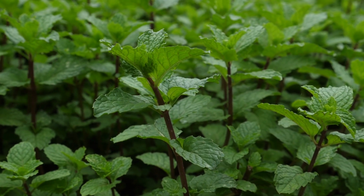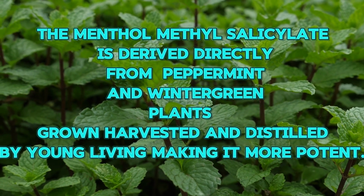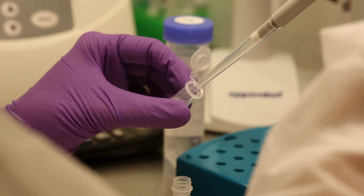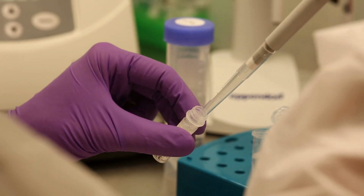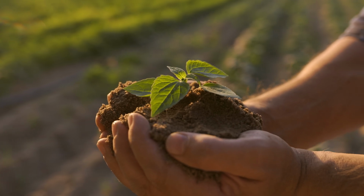Now, menthol is derived from peppermint. And what makes the Azule so much more powerful is that they have the menthol derived from Young Living's own peppermint and wintergreen plants that they've harvested and distilled out. And they always third-party test, and they always take the first batch. A lot of these other companies will take the second or third batch of the distilling. But they really go above and beyond. And so my husband's been trying out these different products, specifically the Biofreeze and the Azule, and he prefers the Azule. And Azule doesn't have all the other plant ingredients that the Biofreeze does. It just has the menthol and the methyl salicylate. And I think the reason why he likes it more is because the menthol in Young Living's Azule is directly from their plants, and it's very, very potent. And I think that's why it works for him better.